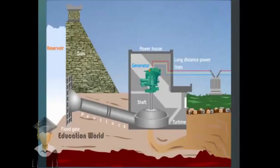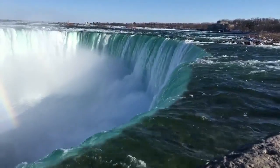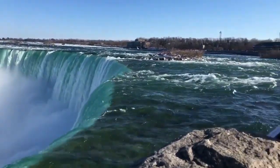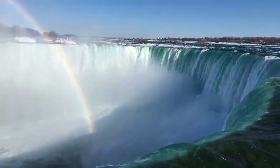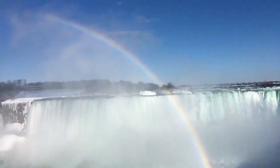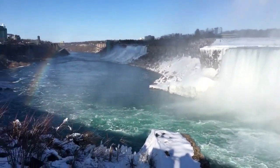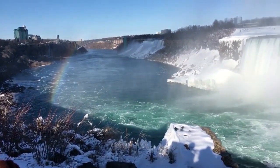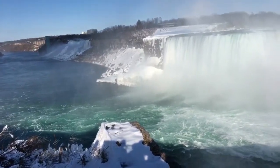Hydroelectric power essentially works by harnessing the energy when water drops. The first example of a large hydroelectric power plant in the United States was at Niagara Falls. Now, when you have a waterfall, you have naturally water dropping. And so what they figured out they could do is set up a plant that would take the energy from this water that was dropping through the falls naturally and convert some of it to electricity.